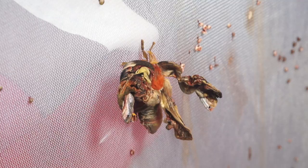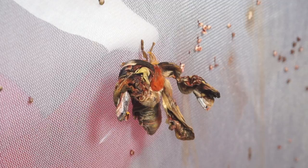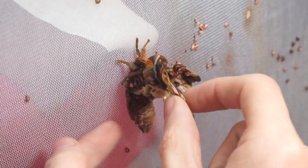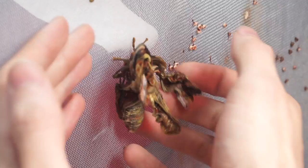This is going to be an update on the Attacus Atlas, the Atlas moth, and as you can see, this one has not emerged very well at all, unfortunately. It is alive and well, but these two wings are completely crumpled and these two are sort of joined there. I'll show you. You can see the other wing by that finger there. So I'm actually touching both of the wings. It's a real shame that it has emerged so crumpled.